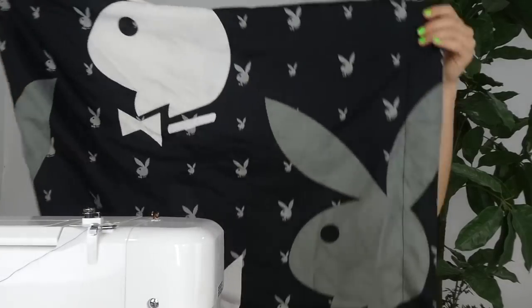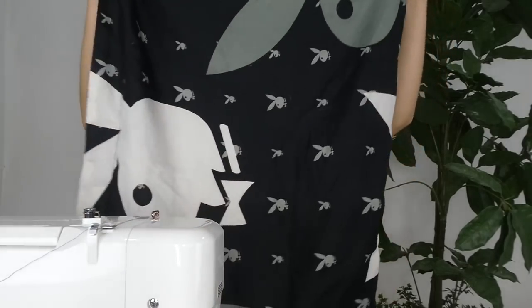We got old Betsy here, my good old sewing machine. The first flip that we will be doing is actually a pillowcase, and one of you guys, I'm sorry, I don't remember who, commented on it. I thrifted this Playboy pillowcase, and one of you had commented saying you should turn that into a tube top or a top or something, and I was like, that's a good flip. So I'm going to be doing that.